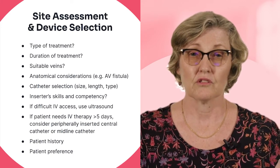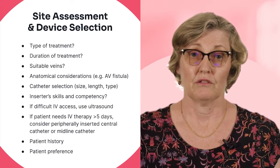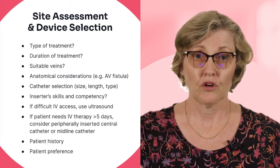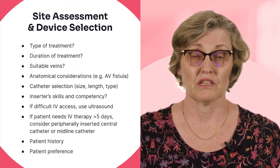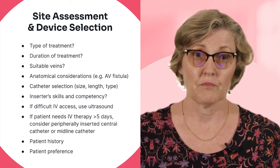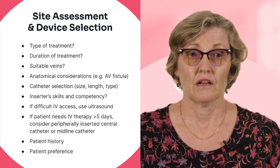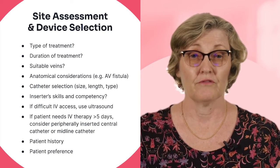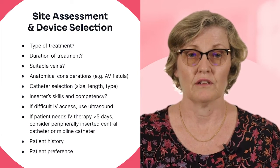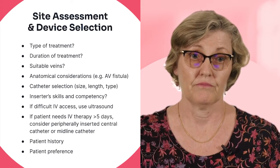The inserter's skills and competency are also important. We know that not everyone is a great cannulator. So if you're not a great cannulator and you think the patient's got difficult veins, then get somebody with ultrasound. Don't just have a poke first and then give up. If the patient needs IV therapy more than 5 days, they don't need a peripheral IV, they need a central line. So consider a peripherally inserted central catheter or midline catheter.